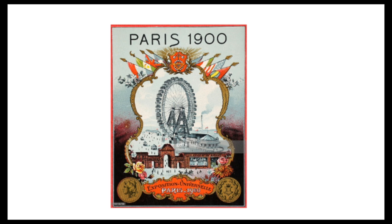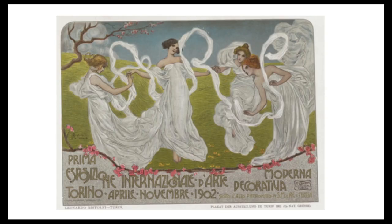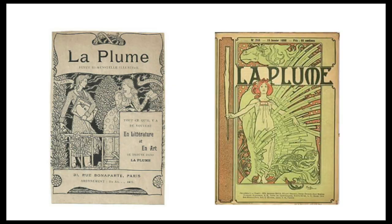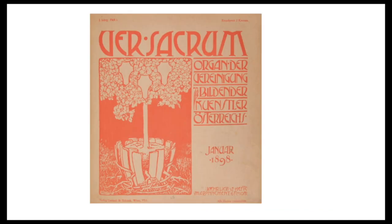International exhibitions held in the late 19th and early 20th century introduced architects and designers and the general public to Art Nouveau. And two of the most important were the Universal Exposition held in Paris in 1900 and the International Exposition of Modern Decorative Arts held in 1902 in Turin, Italy. And this was the first international exposition to be dedicated exclusively to modern decorative arts. There were also magazines dedicated to Art Nouveau, La Plume in France, Pan and Jugend in Germany, and Ver Sacrum in Vienna.